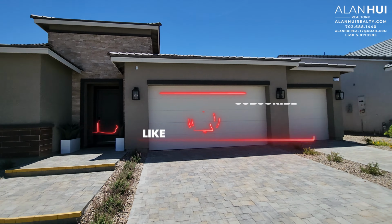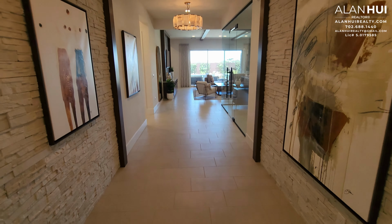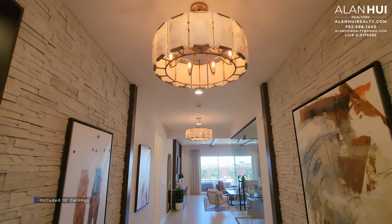The current incentive at Elkhorn Grove is $70,000 toward your closing costs or design studio options for quick move-in homes only. Or you'll get 50% off of options selected up to $140,000, but this is only when you build from dirt. This home will feature 10-foot ceilings throughout.